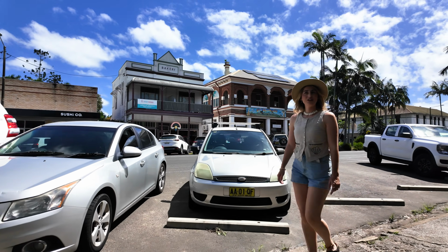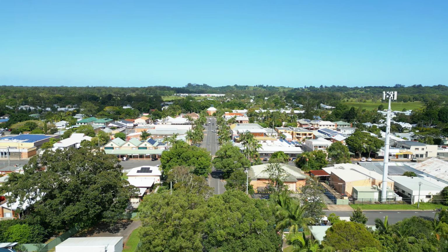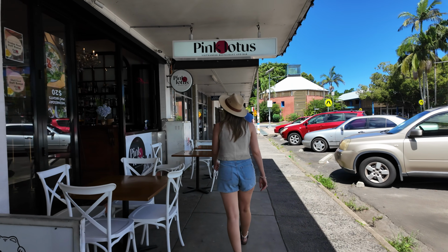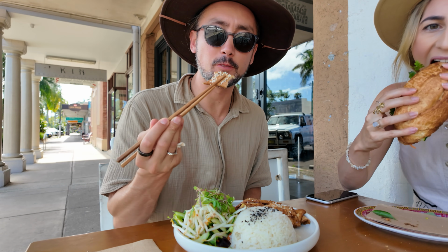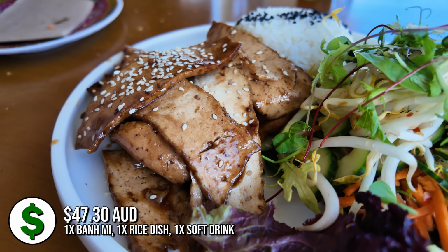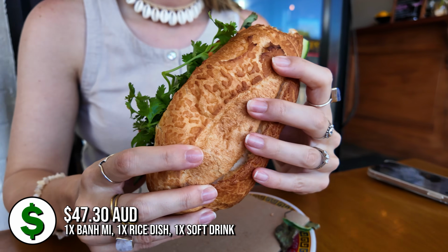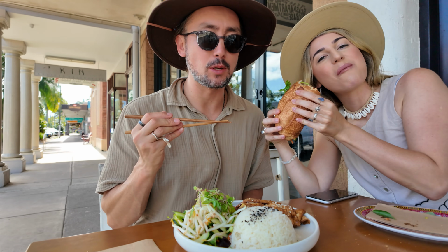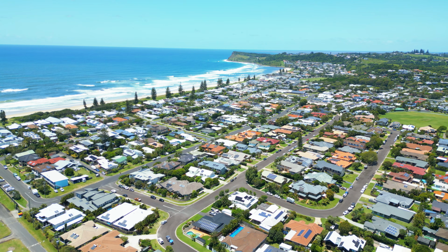It's really cool old colonial style buildings around, and they have all these palm trees going down the street. It's quite a pretty little town. Well, the food has come out and it is delicious. This tofu, it's like a teriyaki sauce, but it's really good. We're gonna smash through this and then we're gonna head back to the coast.